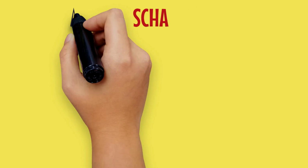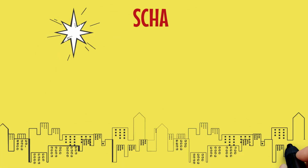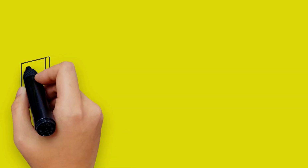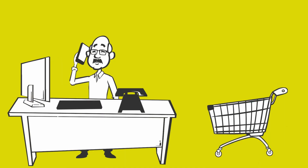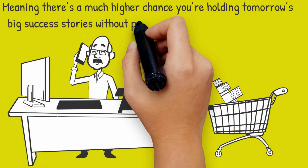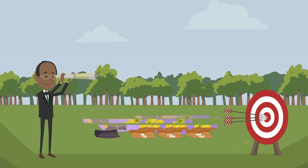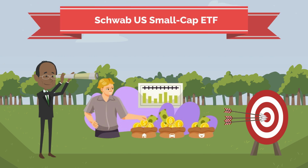And here's where SCHA really shines. By holding a wide variety of companies, it spreads out risk while still giving you access to some massive potential winners. Instead of picking one or two small caps and hoping for the best, SCHA gives you a basket of nearly 1,800 companies, meaning there's a much higher chance you're holding tomorrow's big success stories without putting all your eggs in one basket. If you're looking for broad, diversified exposure to small-cap growth with a rock-bottom expense ratio, Schwab US Small-Cap ETF is definitely worth considering as part of your portfolio.